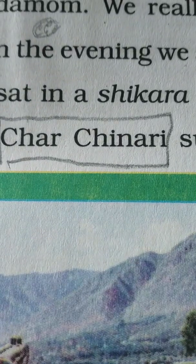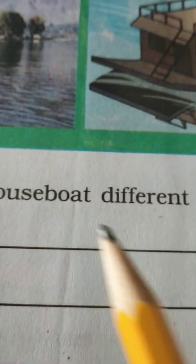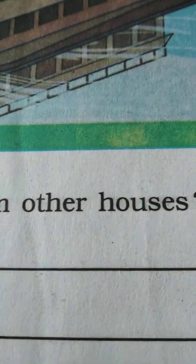And if you can find out for me and tell me about it, that would be fun. Okay? Let's look at the questions. I'll find out if you don't bother to. And you can ask me. But it would be nice if you looked it up. Or ask your parents. How is a houseboat different from other houses?